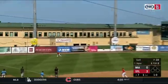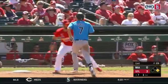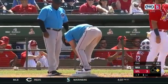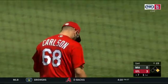Hits it the other way, slicing over. Dylan Carlson cuts it off, and a strong throw back into the infield. Great throw. One hop throw. That's a safe throw. Sometimes young players get out of control there. Go ahead and try to throw it all the way, make an error. Now this guy's standing on third.